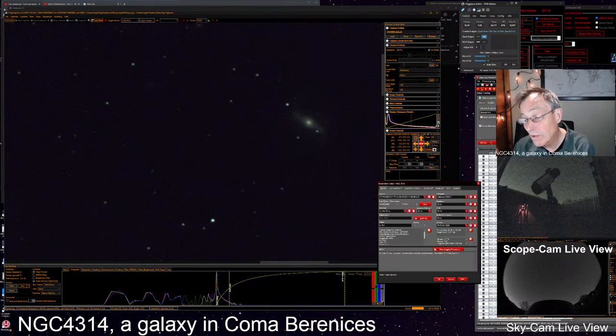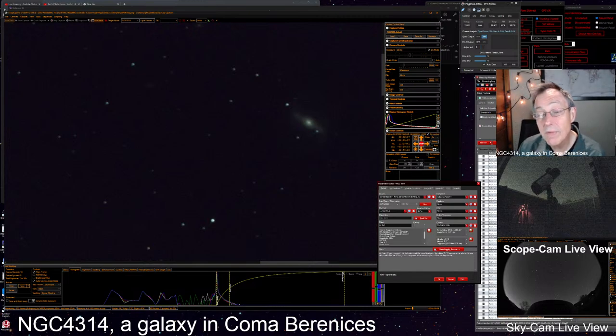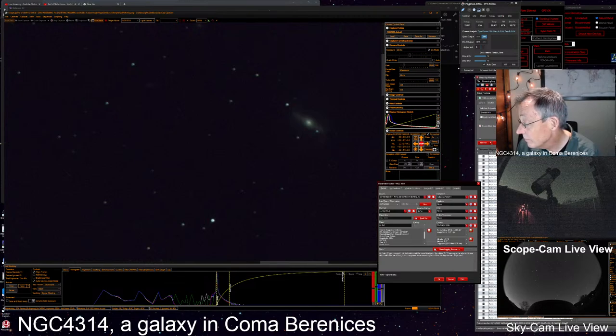There was a star adjacent to one of the swirls. Not sure if it might be a foreground star or something formed from the ring structure. Bright core, 4314.